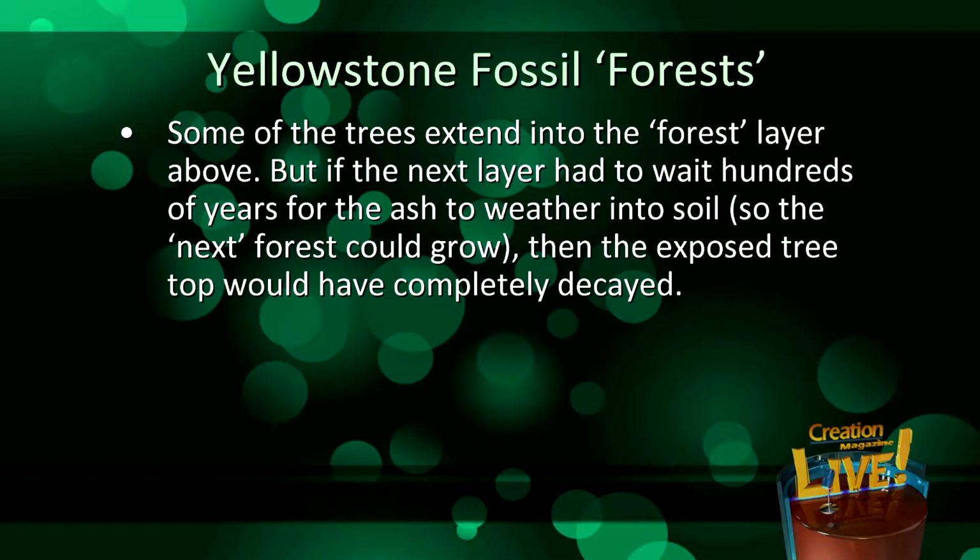There's another strange issue there. Here's another one. Some of the trees extend into the forest layer above, but if the next layer had to wait for hundreds of years, like the interpretation that we just heard, for the ash to weather into soil so that the next forest could grow, then the exposed tree top would have completely decayed. But they're there anyway. They extend into the next layer.